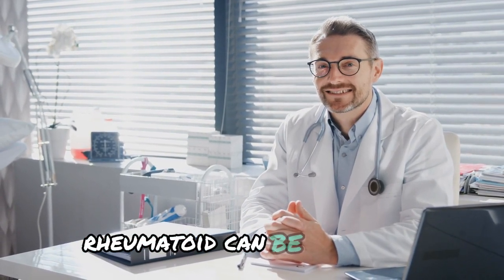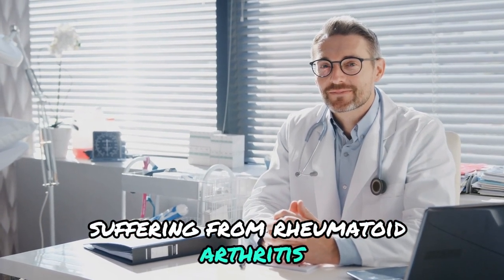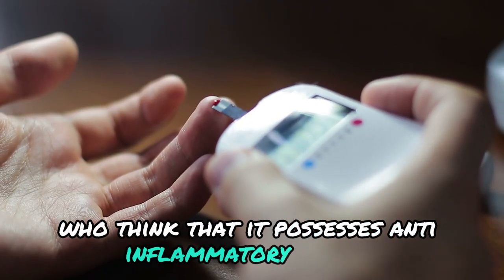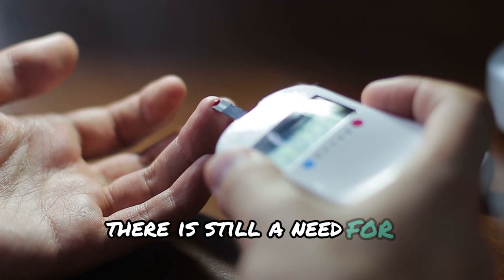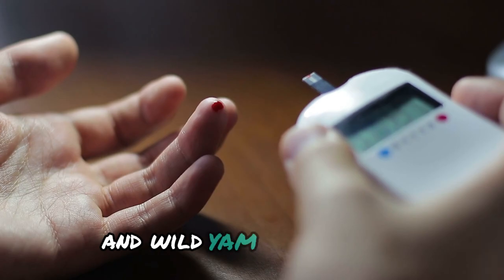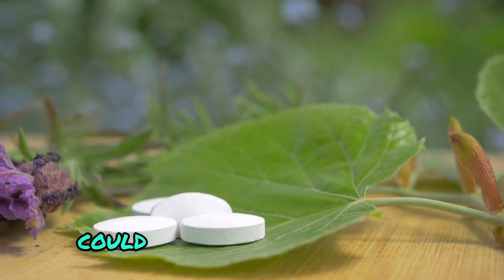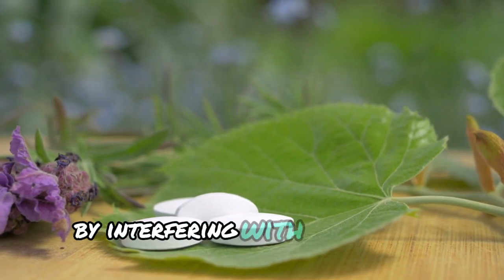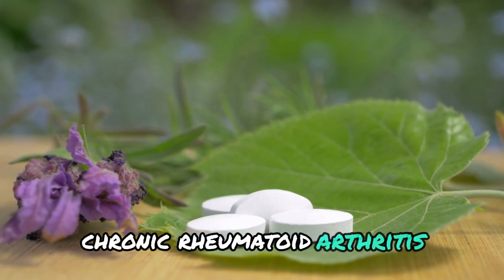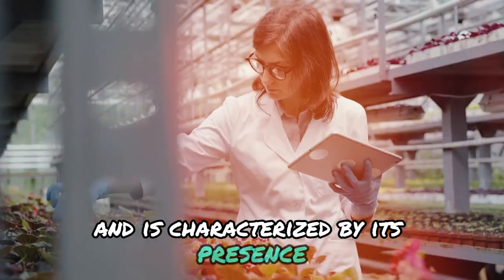Rheumatoid arthritis. Wild yam is administered to patients suffering from rheumatoid arthritis by practitioners of traditional medicine who think that it possesses anti-inflammatory effects. There is still a need for additional research that is explicitly focused on rheumatoid arthritis and wild yam. Nonetheless, the activity of wild yam as an anti-inflammatory could potentially lessen pain by interfering with the body's propensity to produce inflammation. Chronic rheumatoid arthritis is a disorder that causes inflammation of the joints and is characterized by its presence.